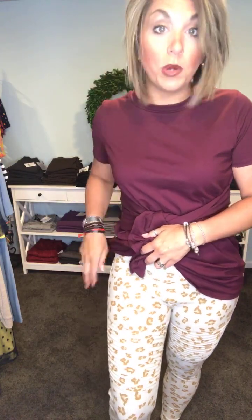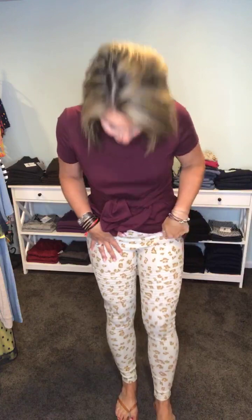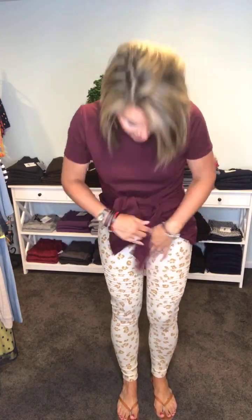This is a new print that is, again, I can't remember names. This is just called Animal Print. So if you are looking on the site, it's called Animal Print. They're really like a light tan, kind of a dark cream. And then they have the two shades of tan in them that give you that animal print. But aren't these cute? So they're super fun.